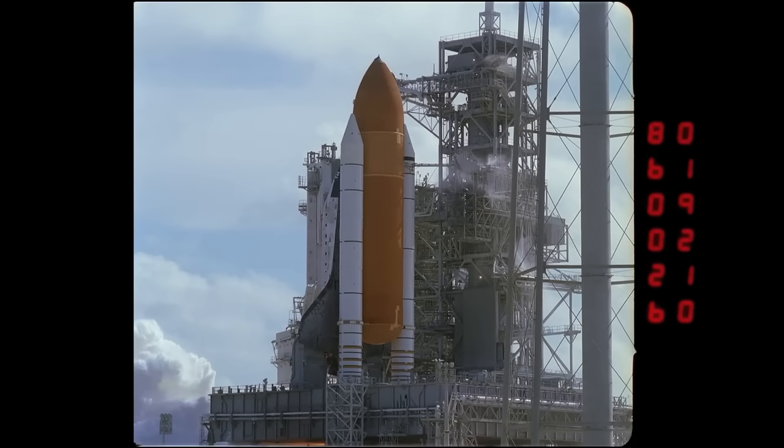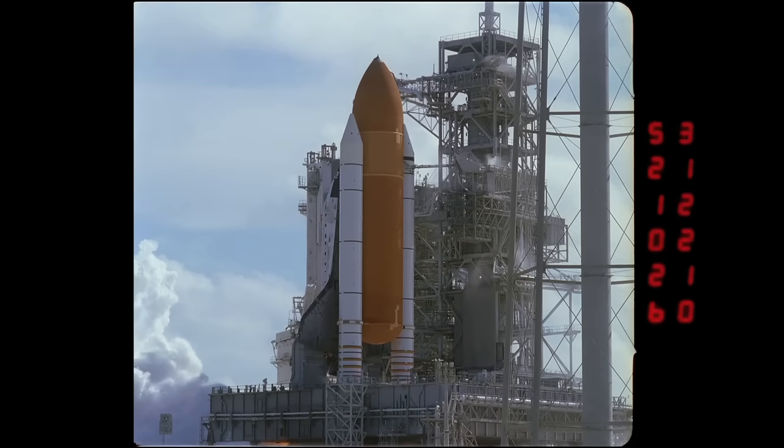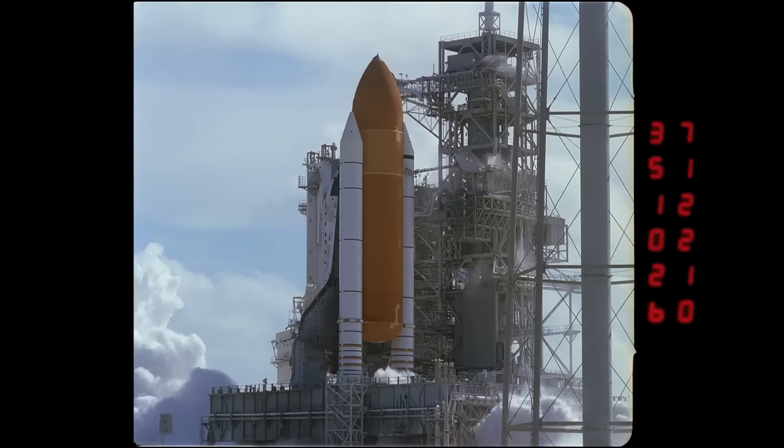Yeah, it's undoubtedly a very complex system to have all these cameras operate flawlessly for each launch. They're very important, if not critical, for shuttle launches, and it's an amazing achievement that all the men and women who work on this are able to do it with such a degree of reliability every launch.